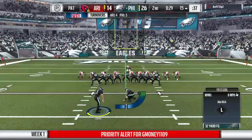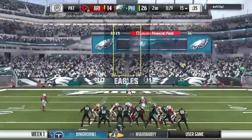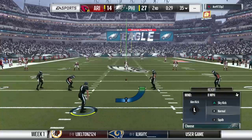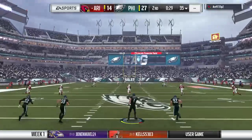So this defense clicking early in the year, week 1, the return for a touchdown. The organization made a concerted effort in the offseason to improve this defense. I have to say they like the early returns. So here's the kickoff now as they'll get it again following that fumble return for a score.